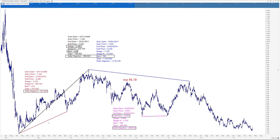So I was looking for 542 again. 542 trading days on the circle. On the double time 388, 389. It's a sell on the circle. Down she goes. So I'm just trying to show you here how well this stock vibrates. Now we're going to go to the present.